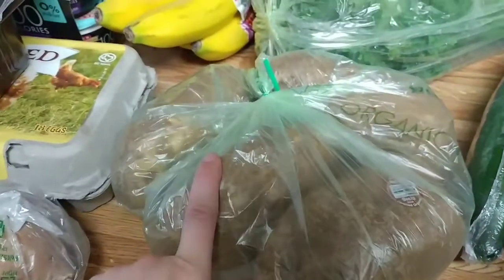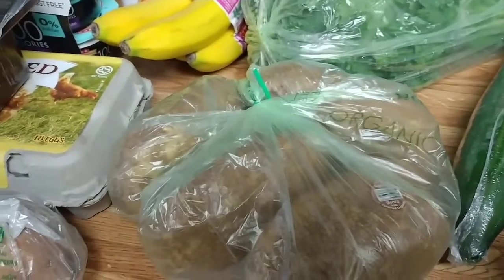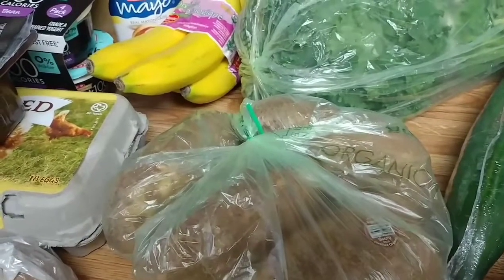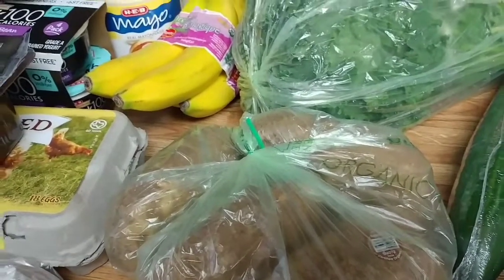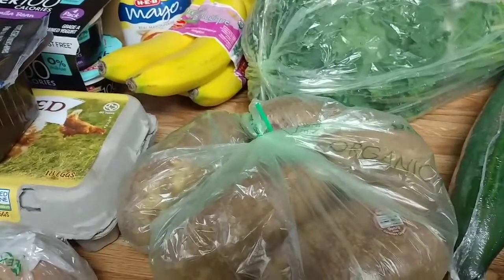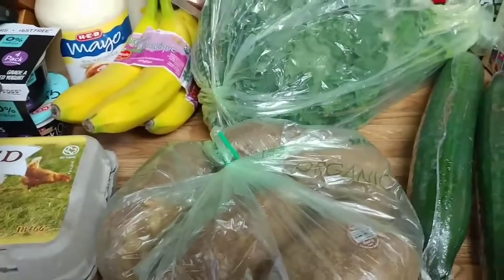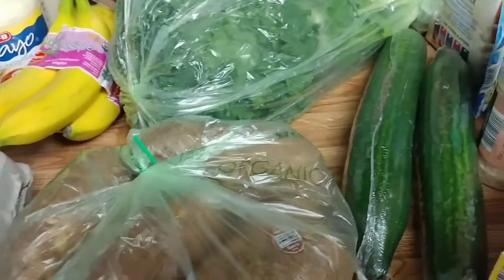If you guys haven't seen my zuppa toscana recipe, I should probably make one that's not an entire meal prep video so that you guys can just see how to make the soup. It's super, super easy. And the keto one is super easy and super delicious, and I love both of them.